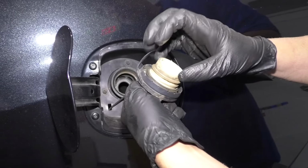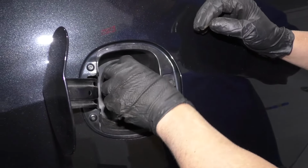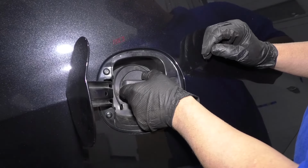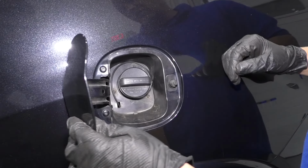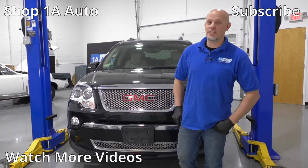This one's looking a little bit on the drier side, so it's probably going to be due for a gas cap soon. And then the ratchet on the gas cap. This one just has a one click. That seems good. So that's our 100,000 mile service for this first generation GMC Acadia.